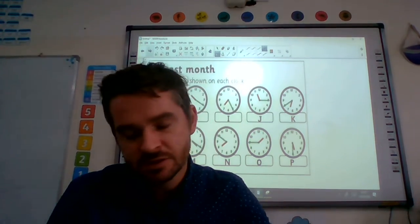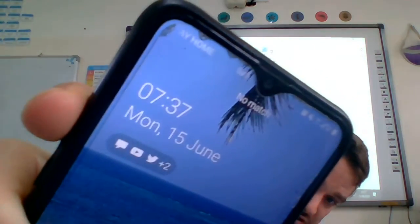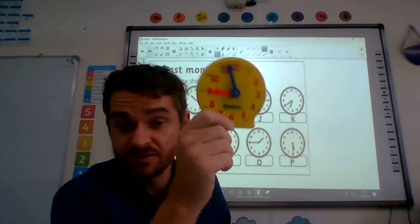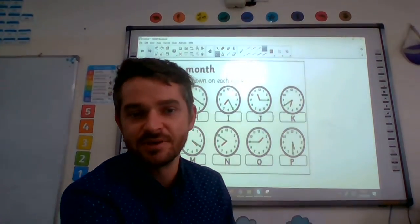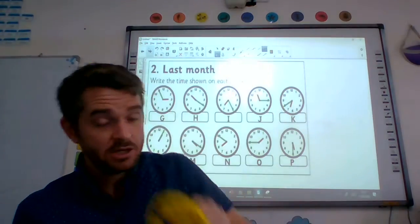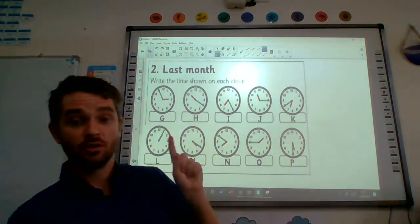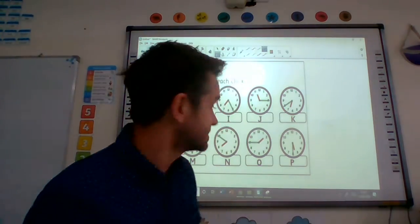I know at home loads of people have got these thingamabobs, and on these thingamabobs the time is digital, and you don't have a lovely clock face like this, and not everybody's house has one of these. So you might not be practicing a lot, and that's fine. That's why we're here today to practice together. I'm going to use this one to show you these times, and I'm going to talk it through. If you've had a go already and you're feeling super confident, just use this to check your answers.